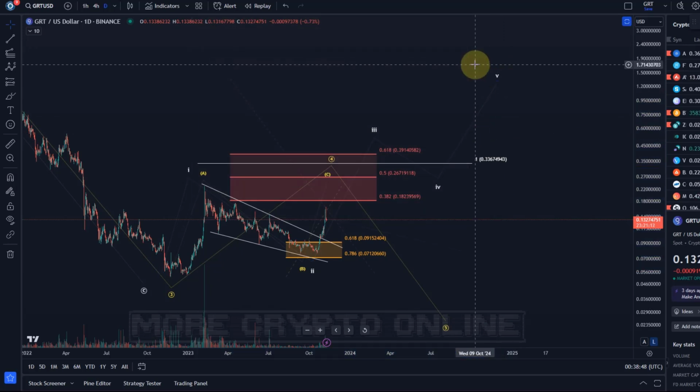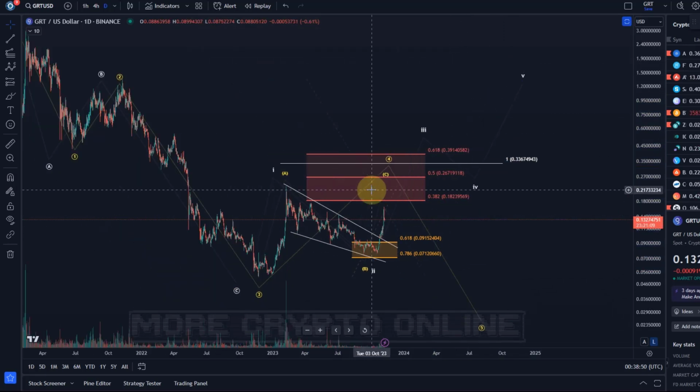But this gives you a roadmap for basically both wave counts. And the pivot for me is basically the 33.6 cent level that decides between the yellow count and the white count, where probabilities switch. That's my update about GRT.